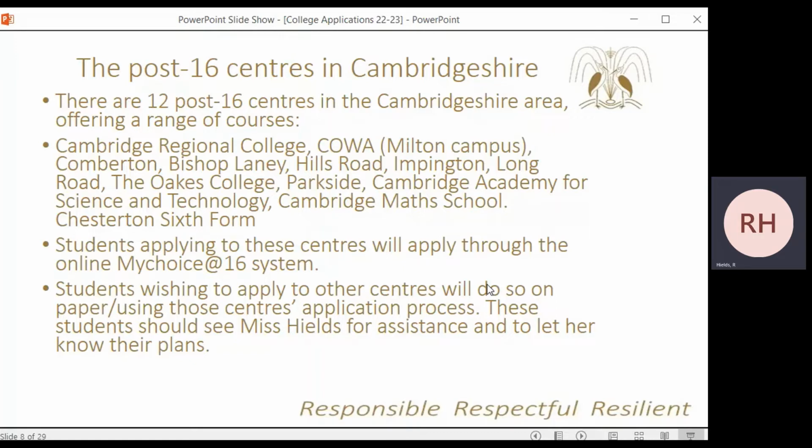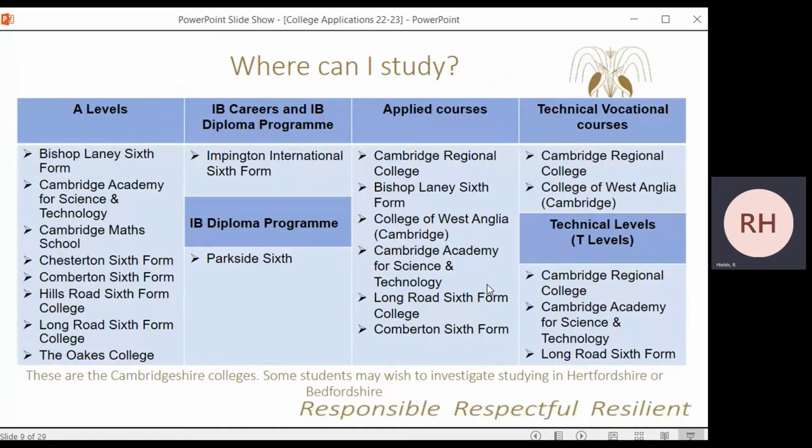all students will be expected to fill in aspects of My Choice, whether they are applying to those colleges or not. Most of the other colleges that are not listed there will have their own application process, generally on paper or online. And like I say, if somebody is interested in applying to those colleges, they just need to come and see me, and I will let them know who's the best person to go to find out the application process.